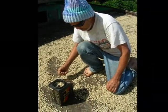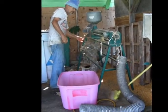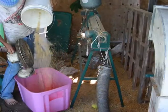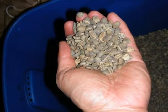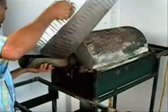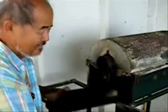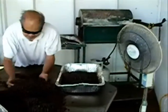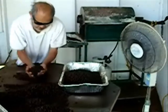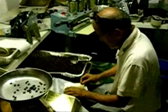The drying beans are periodically checked for moisture levels, and if the levels are low enough, the beans are hulled, removing the layer of parchment covering the bean. The end result of the hulling process is what is known as the green bean. The green beans are then roasted to 2 different levels, medium and dark. The roasted beans are cooled and gathered. Then the beans are packaged, labeled, and sealed as shown by Earl Kunitake.